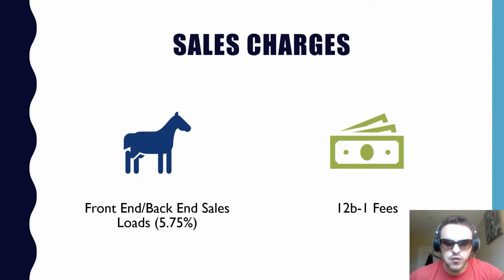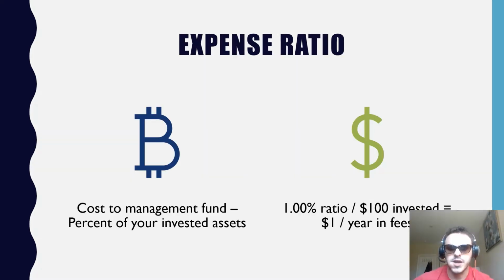All right. So you have front end, back end sales loads. Usually they're about 5.75%. And then you have 12B1 fees. 12B1 fees are basically recurring sales and marketing charges that compensate your financial advisor for putting you in the mutual fund in the first place. If you pick your own mutual fund, you don't have to worry about paying these. Don't pay them.